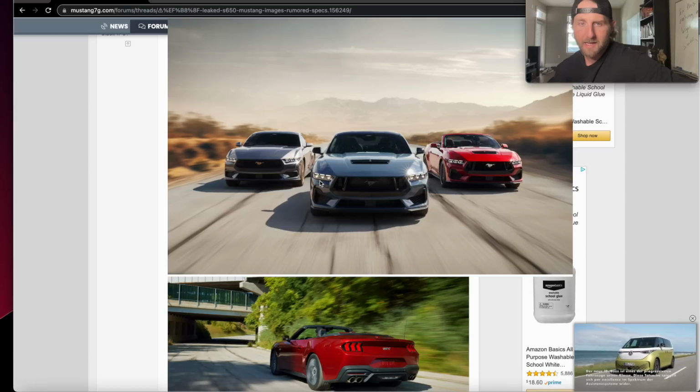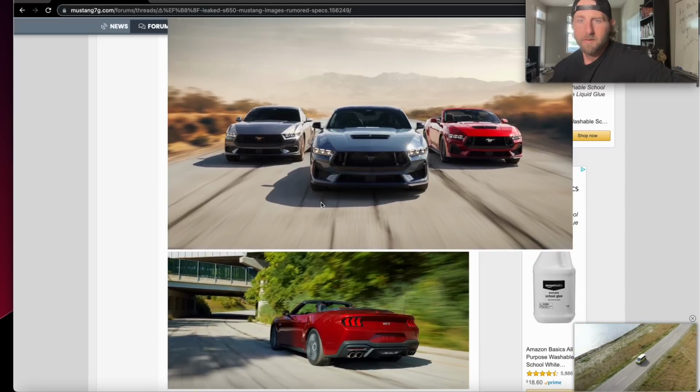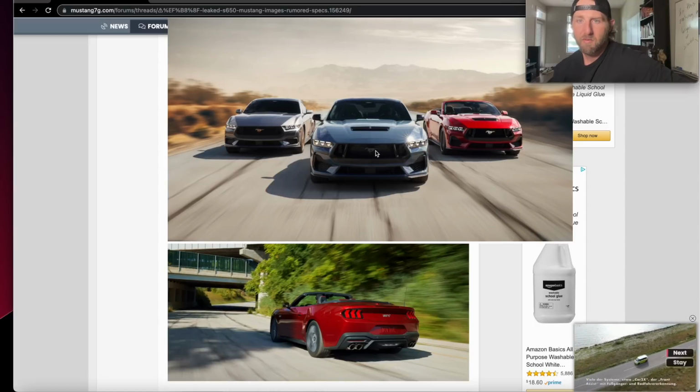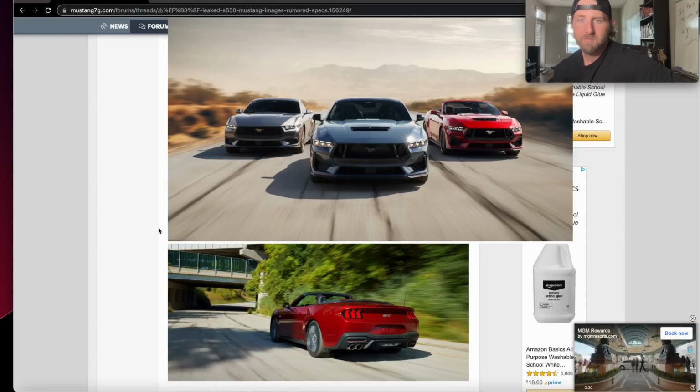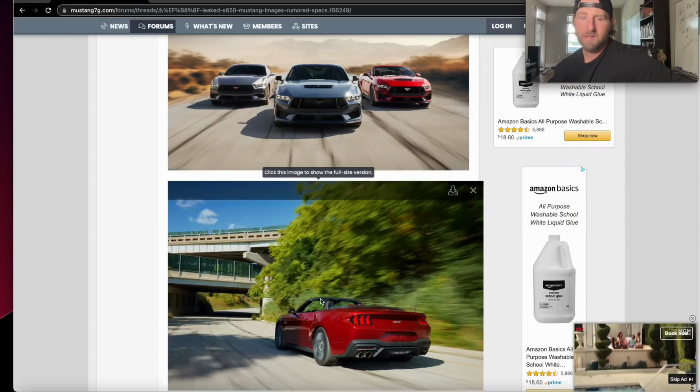And what else? So we've got these LED headlights that are interesting. It's probably going to have an air cooler and a transmission cooler, just like the Mach 1. Some of that stuff's going to carry over. That's probably the Mustang GT Performance package is what you're looking at. That's a GT convertible. That's your EcoBoost over there. I think it looks great. I think it looks better, it's more aggressive. You can say it's more aggressive than the 18.